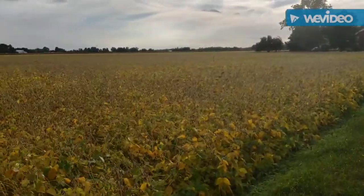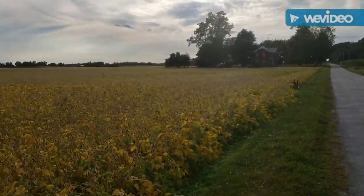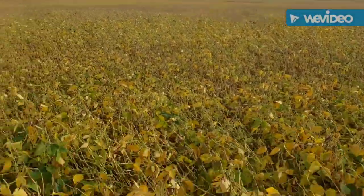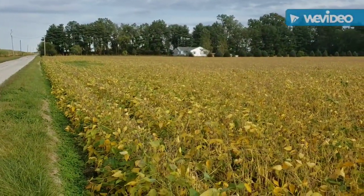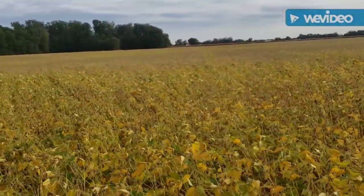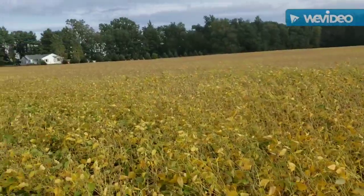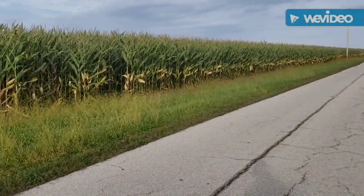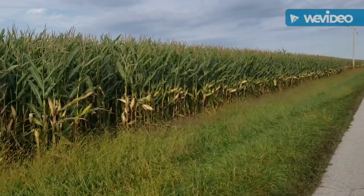I'm pretty amazed again on how these look. I hope that I'm not working when we take these beans off. I'd really like to be here to see how they do. So yeah, harvest is on its way. It is coming. For those of you that are in the field now, I am 110% jealous. I'll admit it. I wish I was in a combine or a grain cart or a tractor right now, but I'm not. Just have to wait for the right time to get in the field.